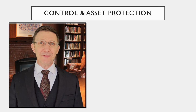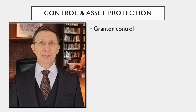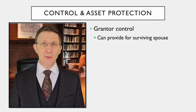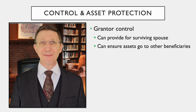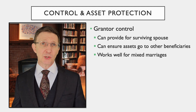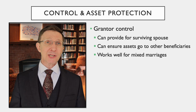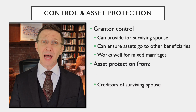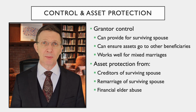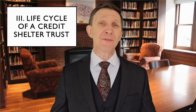In addition to tax savings, the B Trust provides the grantor with control over assets in the trust. The B Trust can provide for the surviving spouse, although that's not required. The B Trust also enables the grantor to be sure that other beneficiaries receive assets. B Trusts work well for mixed marriage situations in which one spouse wishes to ensure that his chosen beneficiaries are not disinherited by the surviving spouse. B Trusts also can protect assets from the surviving spouse's creditors, possible remarriages, and potential financial elder abuse. To see how a B Trust works, let's explore the three phases of its life cycle.